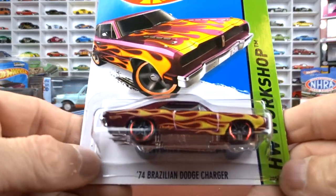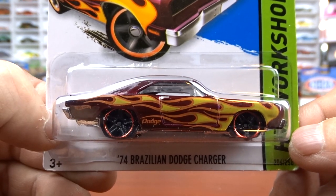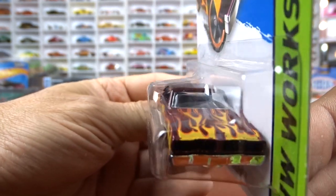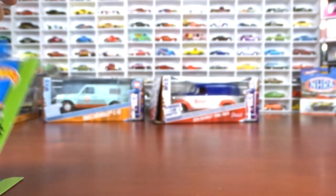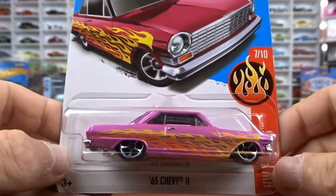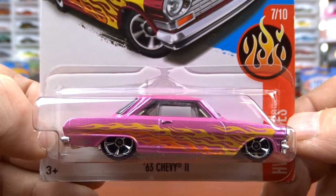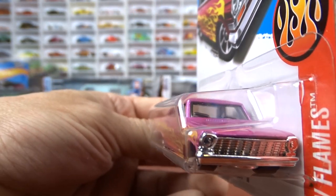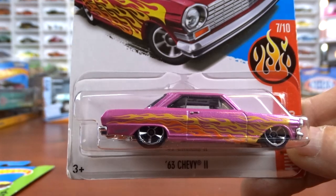Then we got the Brazilian Dodge Charger, which looks to me like a Dart, but I don't know. It's pretty cool, all flamed out. I didn't have this one. Pretty neat. Awesome. And I didn't have this one for sure. And I love these Chevy IIs here. I didn't have a pink one, now I have a pink one. It's the first time seeing this color on one of these, and I think it's awesome. I've got lots of these Chevy IIs, but I didn't have a pink one. So that's pretty cool.